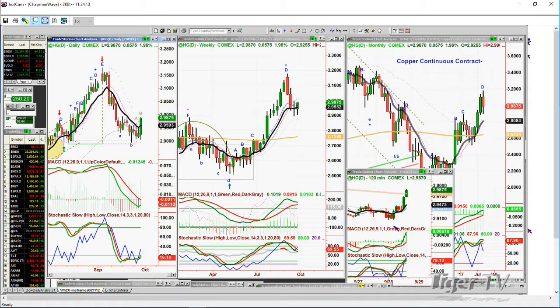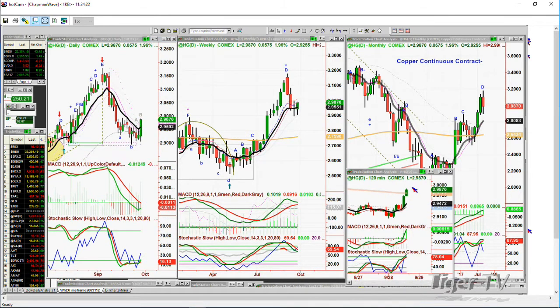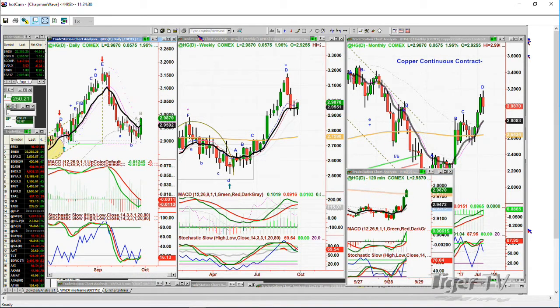On a very short-term basis, we're in leg B, gone above the 200-period moving average. I think we could chop a little bit, try to get to the 2.989, maybe 2.995 area. I'm not sure if we're going to hit 3 in this bounce. We'll see. It's pretty close, but we'll see.